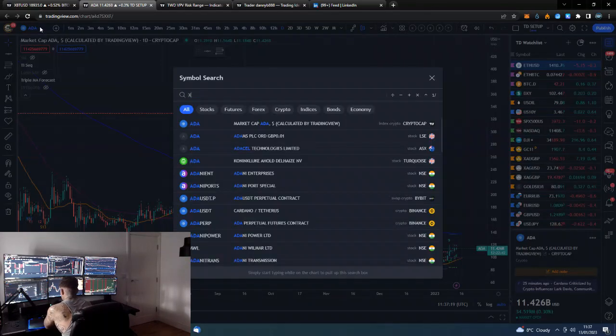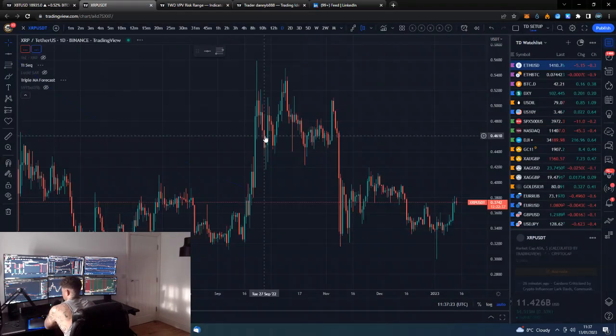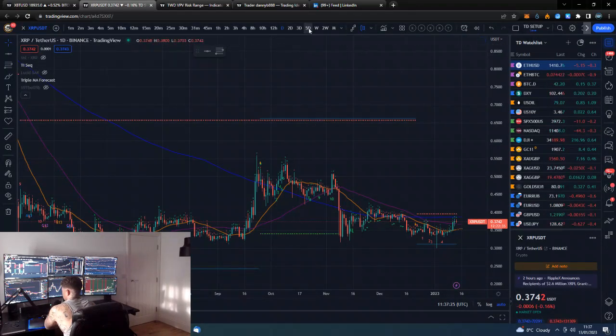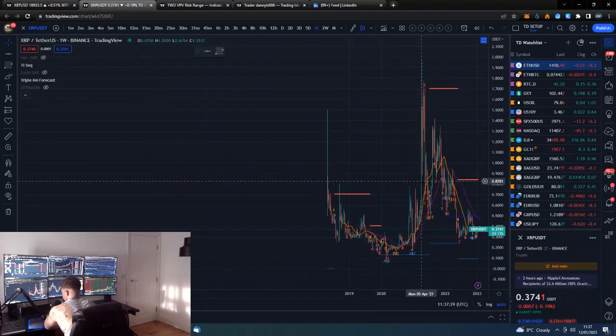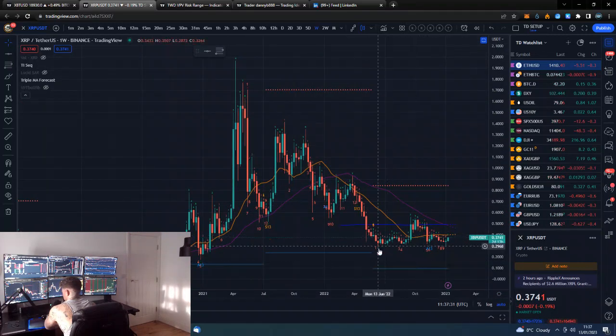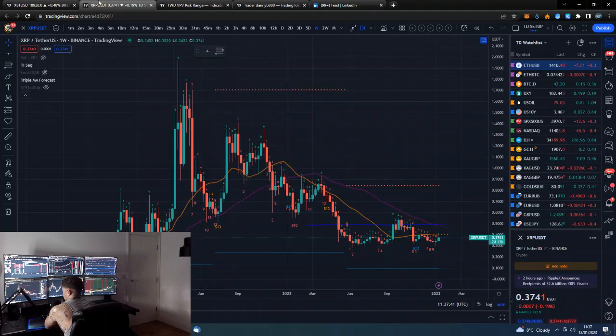And XRP someone asked about as well. We'll actually look at the price rather than the market cap. Yeah, similarly, it's very easy to go long this chart and then just have your stop below here, so not a limited risk and obviously a huge upside. So that's all I can really say on those.